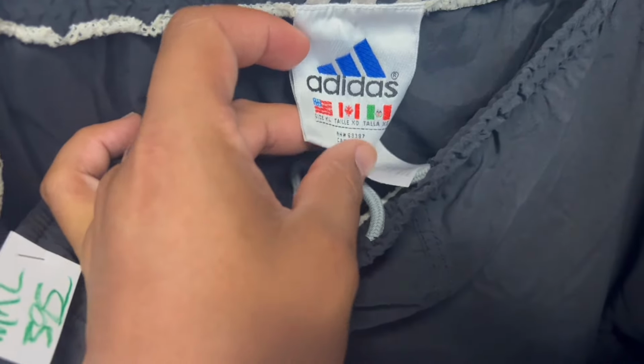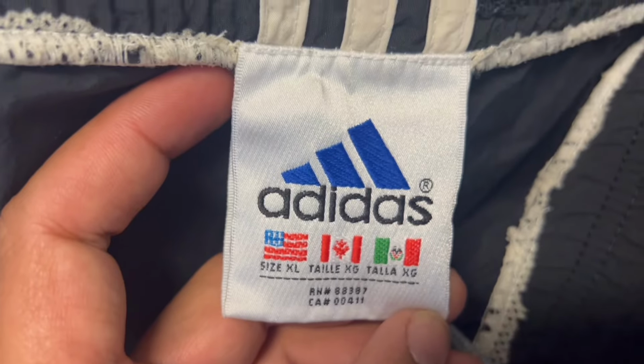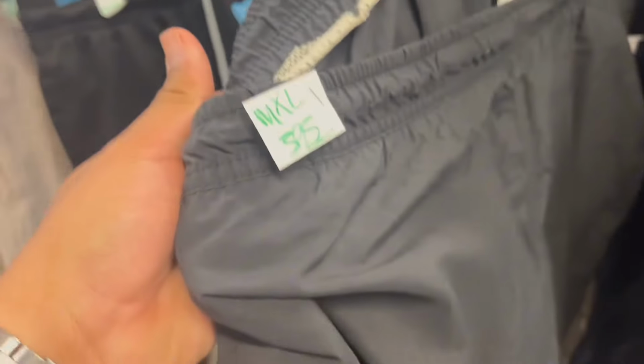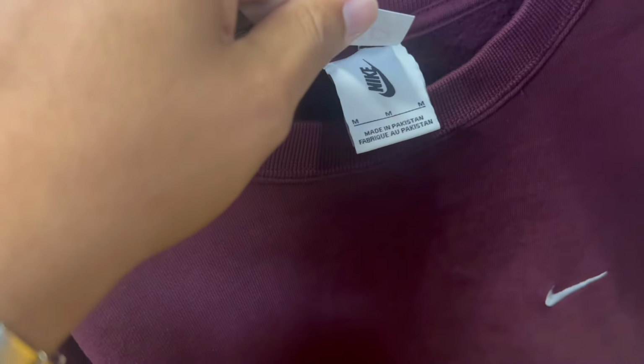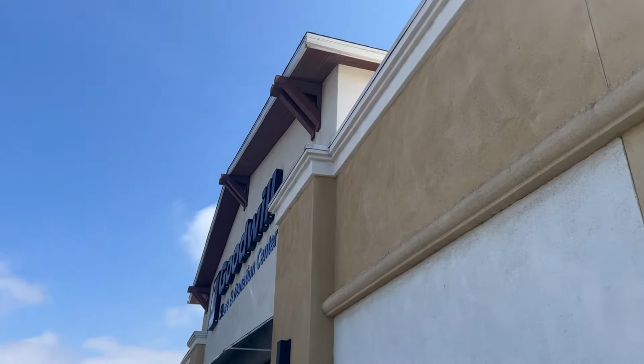Ooh, these are some vintage 90s Adidas, but I think there's no more elastic. It's long gone. Yeah, I think I'm gonna pass on these, but. Sideways turn. Okay. Size medium for $6. I think we'll take it. Go to this good one.